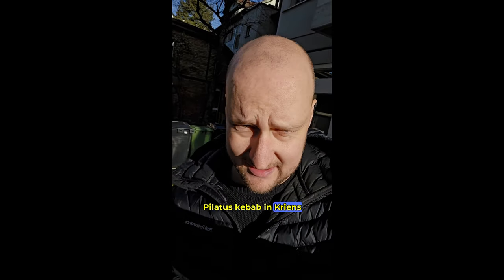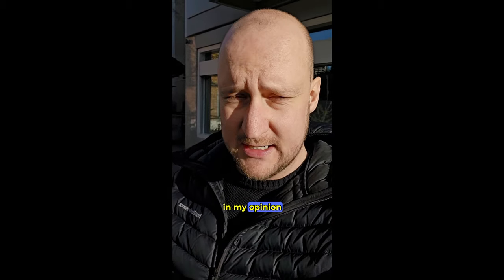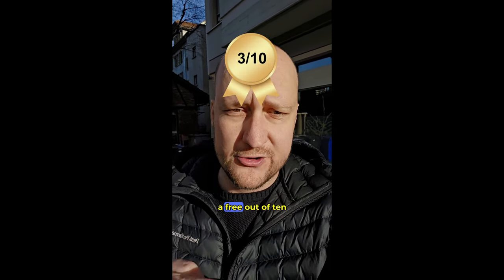Pilatus kebab in Kriens. Unfortunately, this was not a good kebab. The bread was quite crispy, but almost too crispy, in my opinion. The meat standard processed, and also the sauces didn't really fulfill their job. I would give this one a 3 out of 10.